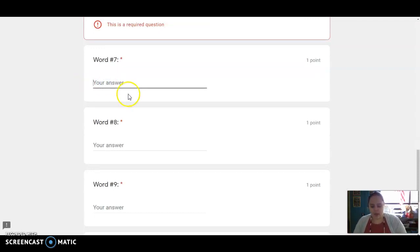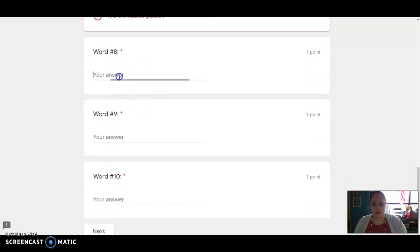Number 7, acquire. I will go to the store and acquire the supplies we need for the project. Number 7 is acquire. Number 8, seize. If the girl plays with her favorite doll, her sister will seize it when she notices. Seize.